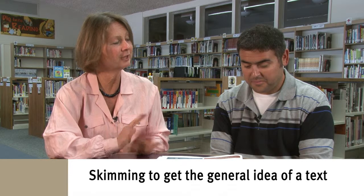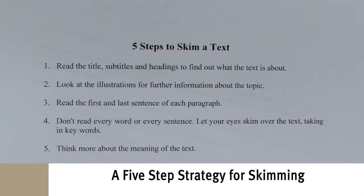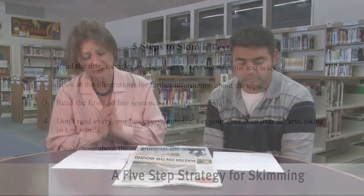But again, we don't have time to read it right now. We just want to get a general idea of what this article is about. We just want to get the gist. And so in order to do that, we're going to skim it. We're going to use this 5-step process. Okay. So the first step is what?